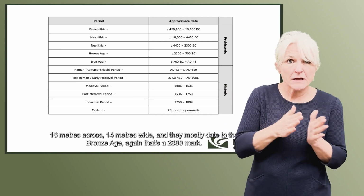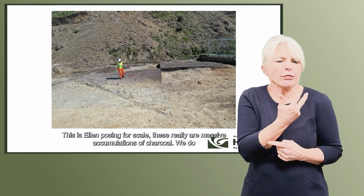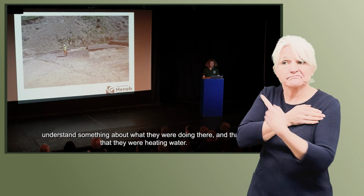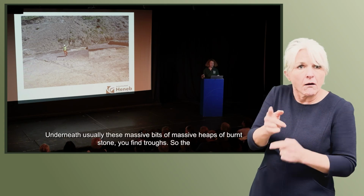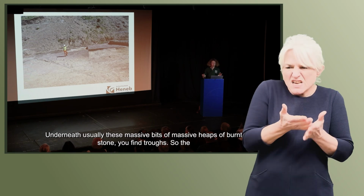Again, that sort of 2,300 mark. This is Ellen posing for scale. These really are massive accumulations of charcoal. We do understand something about what they were doing there, and that's that they were heating water. Underneath, usually, these massive heaps of burnt stone, you find troughs.